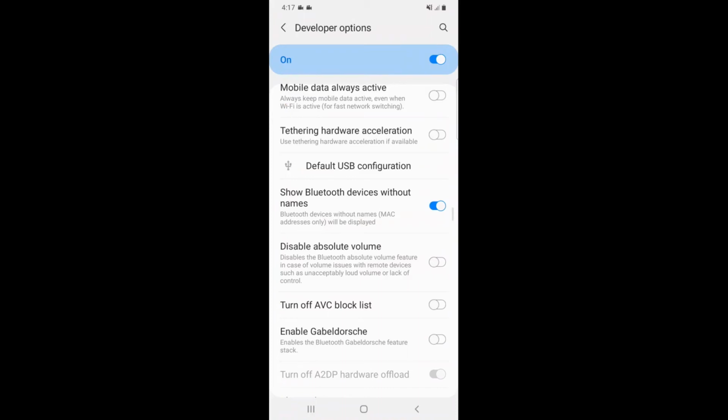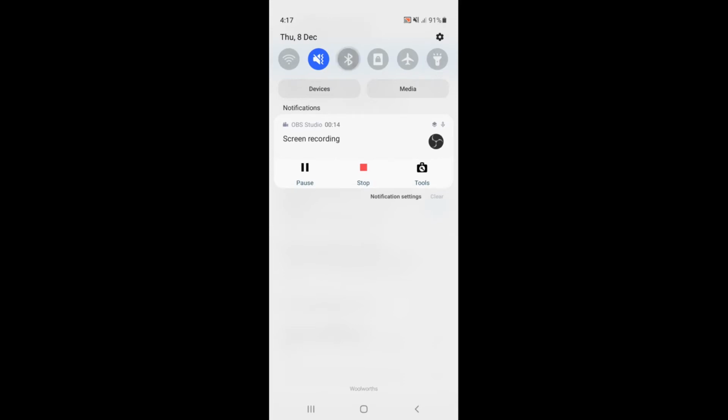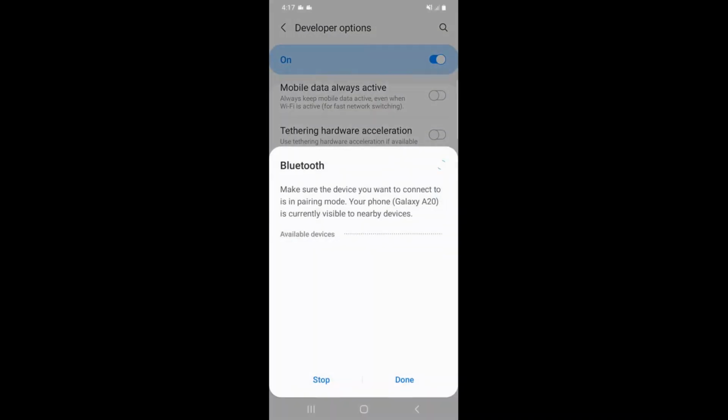You can see here, show Bluetooth devices without that. Hopefully you can hear me. It's a bit windy right now. I'll pull this down and we're going to turn Bluetooth on. It's scanning.